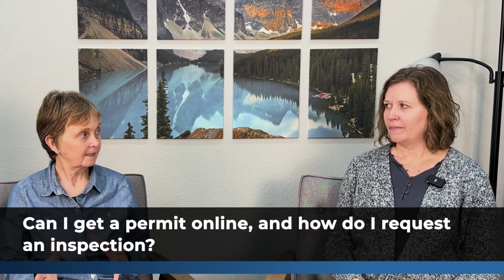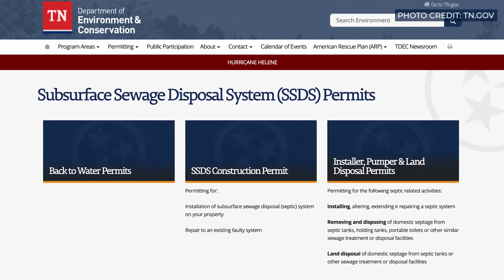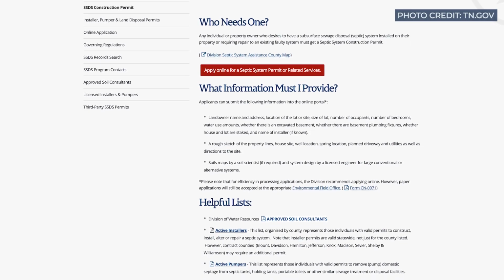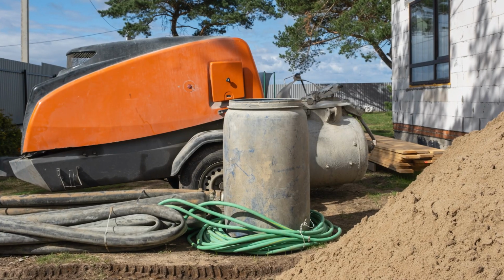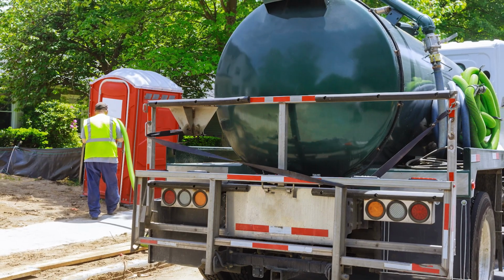Can I go online and get a permit? How would I get a permit for them to come out? So you do apply for the permit online on the TDEC, Tennessee Department of Environment and Conservation. They have a website, and when you do that, they're going to ask you if you have staked out where you want the house to be. So when they draw this permit and they issue the permit, then you get with the licensed septic installer to come and install the septic system, and then TDEC comes back and inspects that system and issues you the certificate of completion. And that's when you have an official septic system approved by the state of Tennessee.